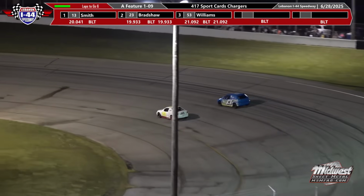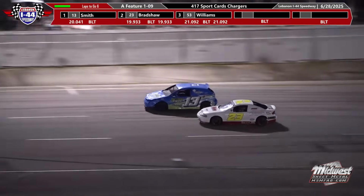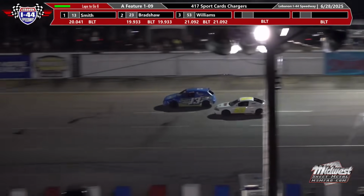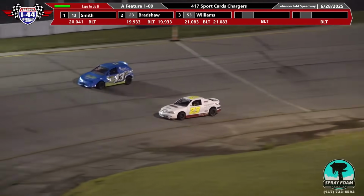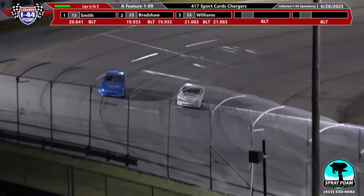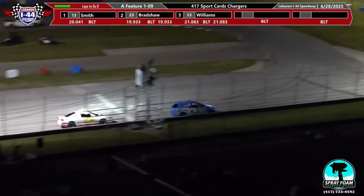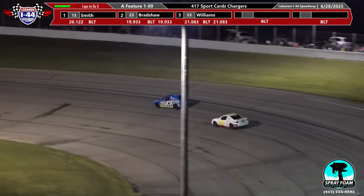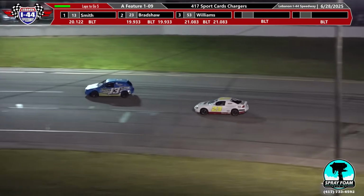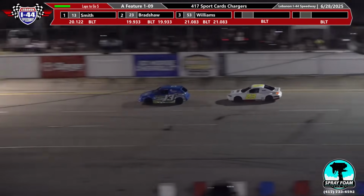Bradshaw now on the inside. Who scoots up the racetrack? Jaden Smith, though, lap after lap, holding his line, staying consistent in that 13 machine. Five more laps to go. Down the back stretch they go.